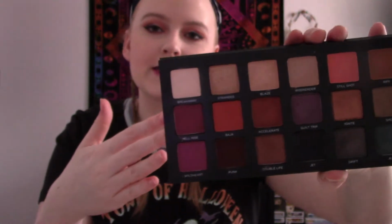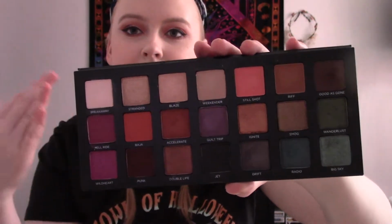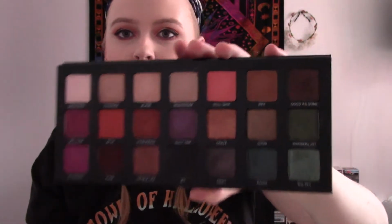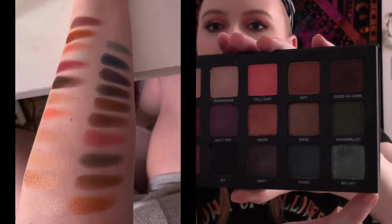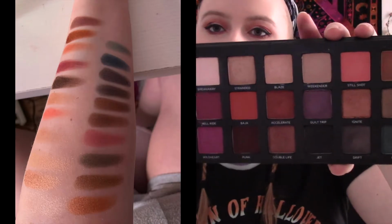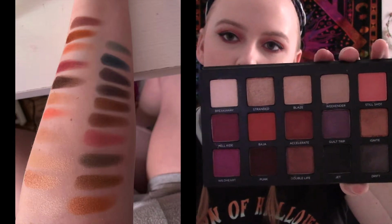I don't know if it's necessarily the black background that makes it look like everything is dark, but everything is kind of a darker, smokier version of the color that it is. I definitely feel that way with the greens, these blues, and the purple in the middle. I need to play with this palette more, to be honest. I don't know what it is. Something about this palette is not drawing me.